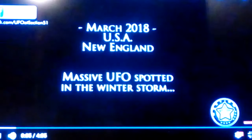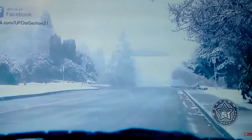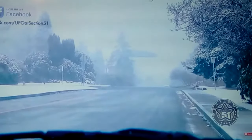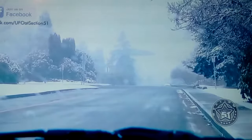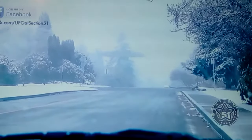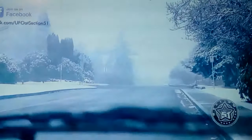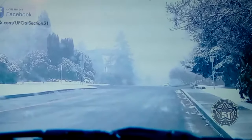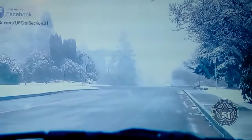All right, now this is said to be same winter storm, same day, on the same trajectory. Taken by another guy, and he's come out here to warm up his car. And if you can hear the windshield wipers hitting, you can hear it scuffing it, right? And he noticed this, and he just popped up his camera and started taking it, and it's going behind the trees there. And it looks very similar to the other craft. And it just slow ticks off, right?